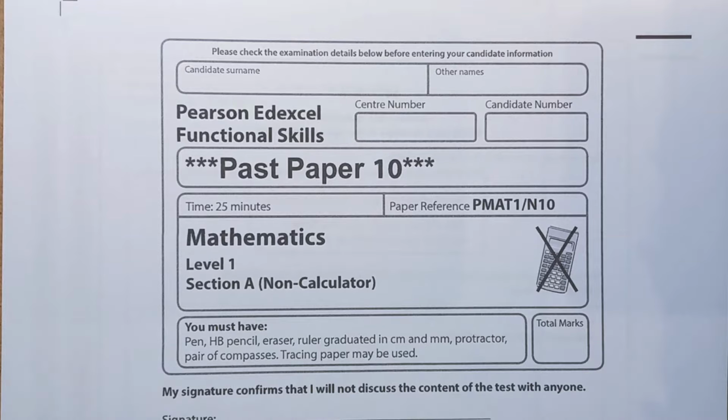Hi, today we're looking at Functional Skills Maths Level 1. This is Pearson Edexcel Past Paper 10, and we're going to start with the non-calculator section.